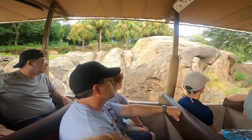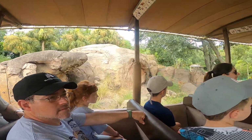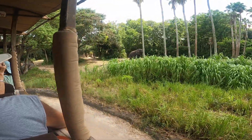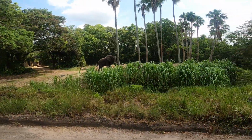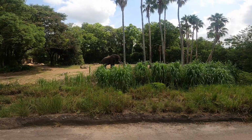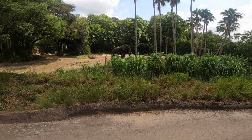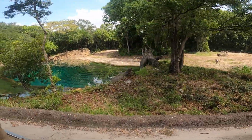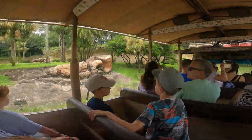Heading into Packard Point here, we already have one on our right. You can see their signature form of thermoregulation in action. African elephants' ears are so massive they can be used to cool themselves down up to 15 degrees just by waving them back and forth. And that has to do a little bit with the airflow around their bodies, but even more to do with the many veins inside their ears and just how they get the blood flowing through there.